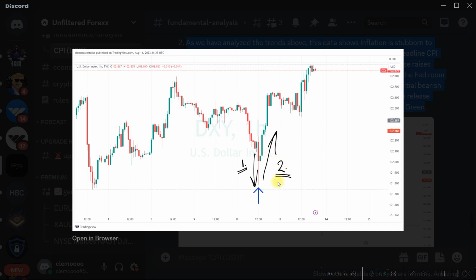Therefore, that means, of course, the Fed, maybe not now, but in the future, will have room for more rate hikes. So you can see the dollar index just turned bullish and wiped out the whole bearish momentum that was there during the hour of the release. Just turned bullish and closed the day green, and that was it. That is essentially what happened. I can't find a better way to explain that move logically.